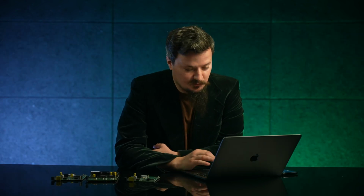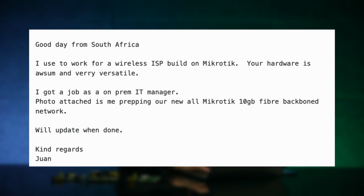Next, Hanan Vagi, sorry if I mispronounce it, "a good day from South Africa. I used to work for a wireless ISP built on MikroTik. Your hardware is awesome and very versatile. I got a job as a pre-IT manager. Photo is attached, prepping all our new MikroTik 10 gigabit fiber backbone network."